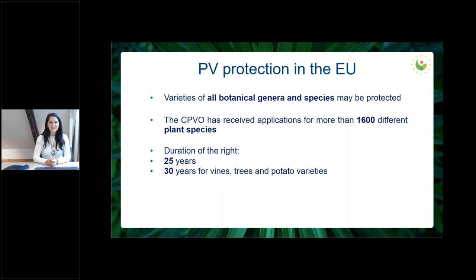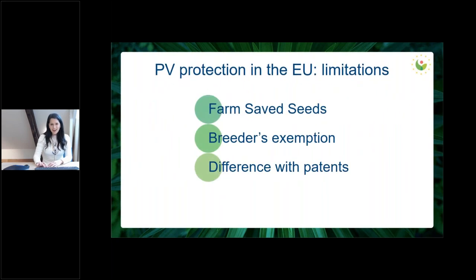But this is what we have at this point. The reason is that the breeding of these varieties can take more time, and they have a very high economic relevance. Limitation. Before, we mentioned how it's important to give a monopoly to the breeder to give them a reason to keep investing into innovation.